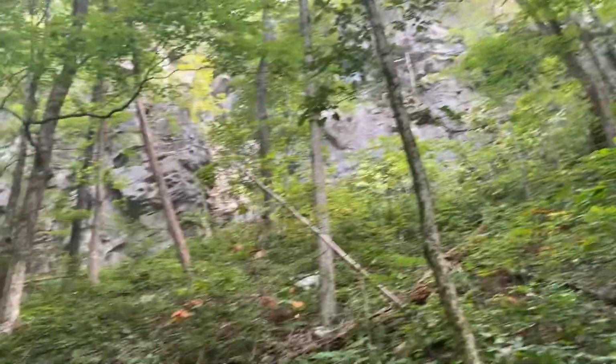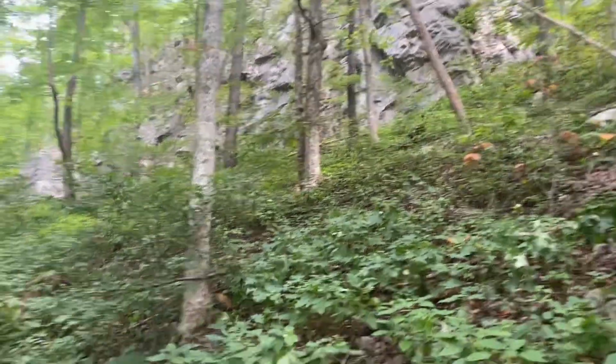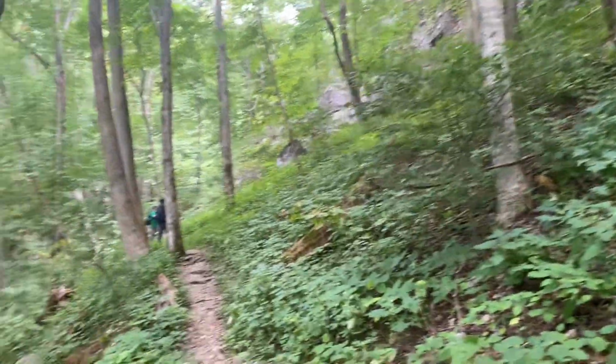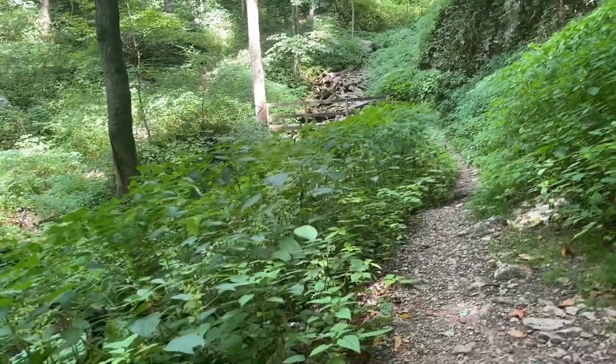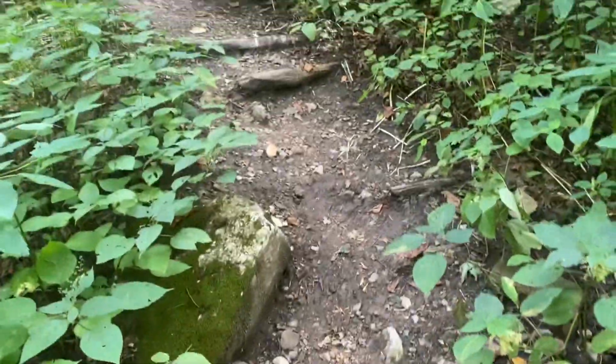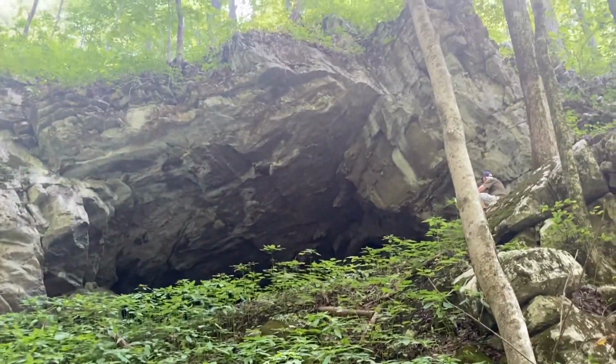Yeah, we're getting high on the mountain now, and big cliffs and rock formations. I'm feeling more like home now. Got a little bridge getting ready to cross, but there's a side trail right here, and Jim said there was a sign here years ago, but there's not anymore. But that right up there is Skylight Cave, so we're gonna go up and check it out.